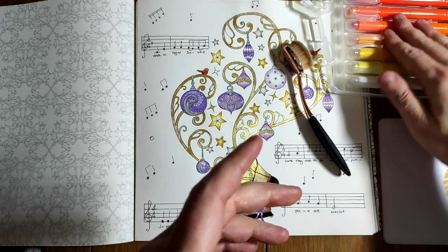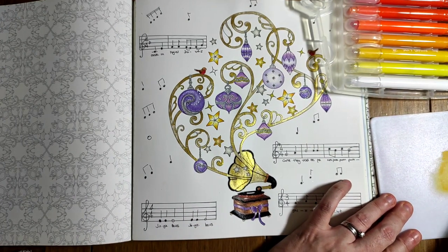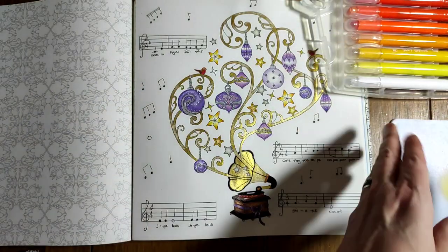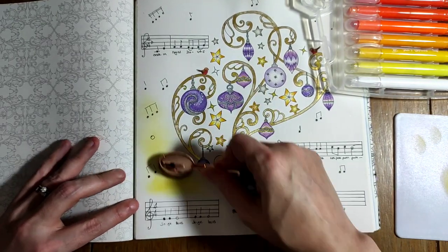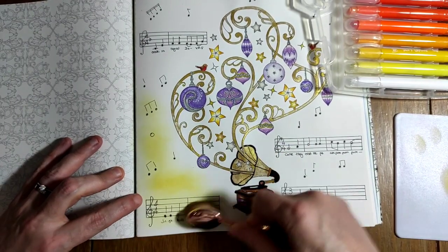The cinnamon I don't think I've ever used. So let's get this yellow one down first. So I rub it off on here like this. I don't want it too saturated. Oh, it looks as though it's going to go fine on top of the ink. So great. Fabulous. That's what I wanted.